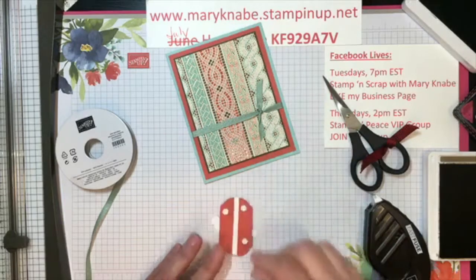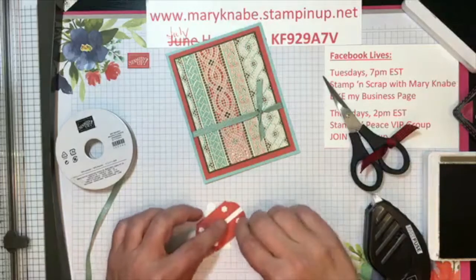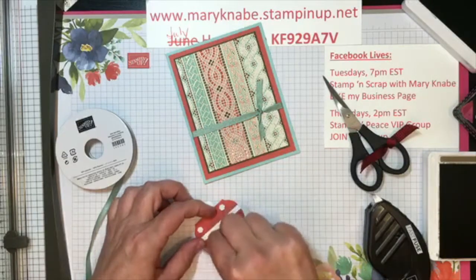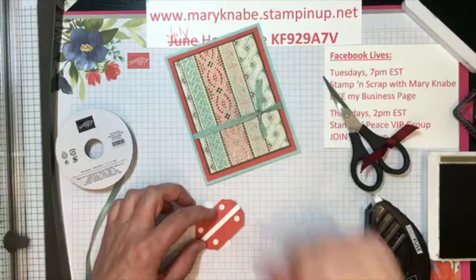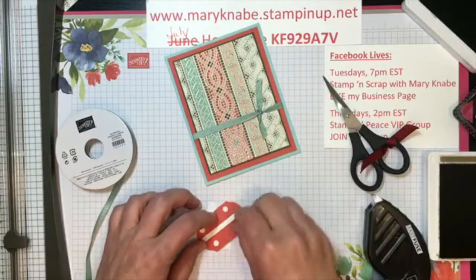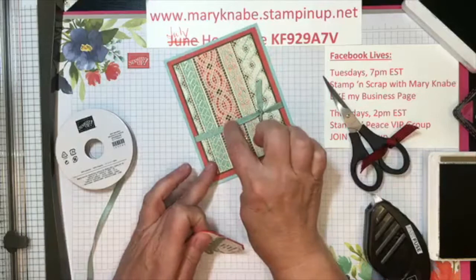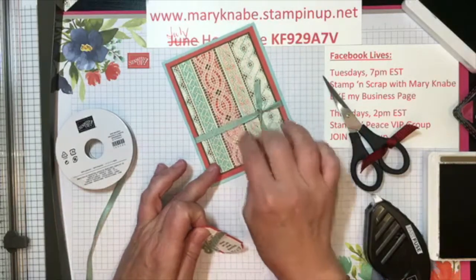Okay, and I'm going to use 4 mini dimensionals. When I'm adding a label or anything, a layer, that is going to be on top of a ribbon, I like to make sure that my dimensionals are paper to paper and not laying on the ribbon, because if it lays right on the ribbon, your label is going to be moving around a bit.